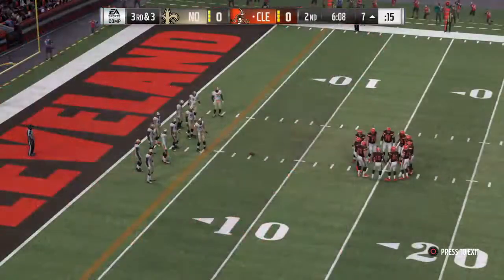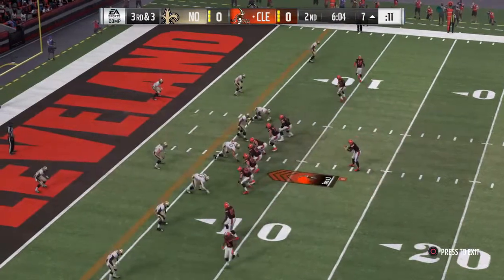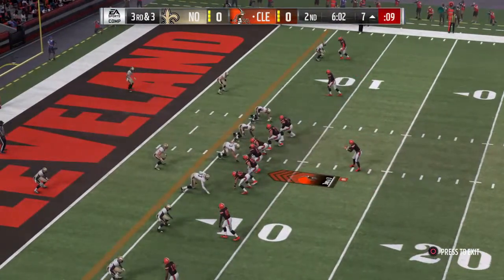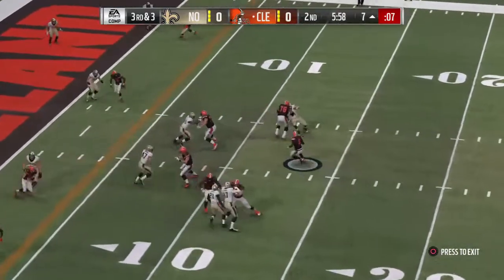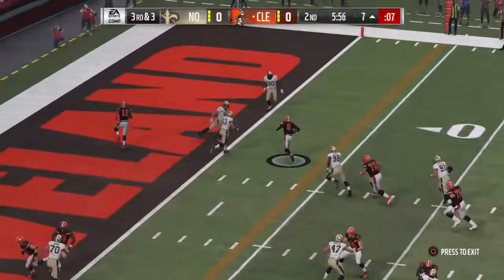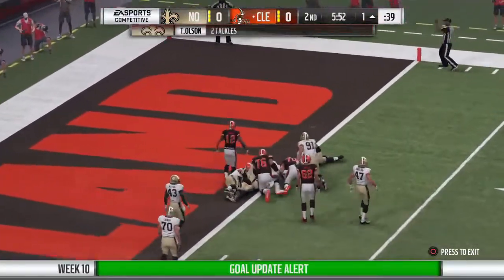The Browns on 3rd down, 2 for 5 to this point. Here it's 3rd and 3. From the gun, it's Kessler. Fighting for the end zone. He lost the football. It's out.